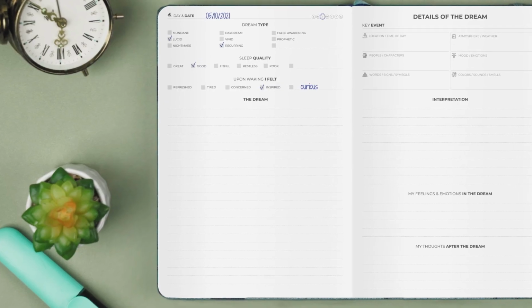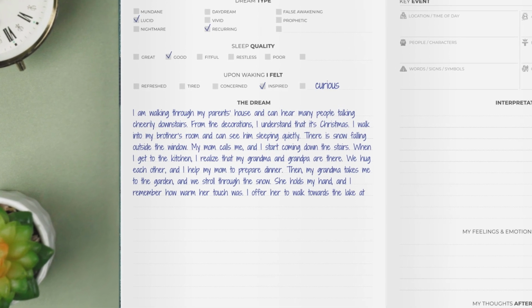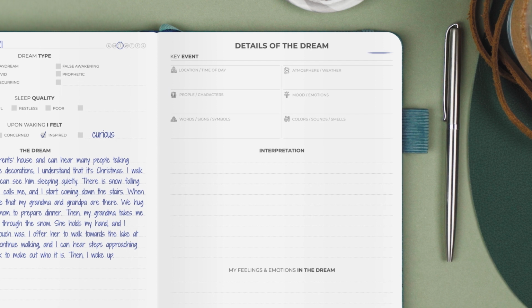Now, it's time to describe your dream. Try to record everything you remember in chronological order. The more details you add, the more you will understand the whole picture. Next, use the table on the following page to start the in-depth analysis.